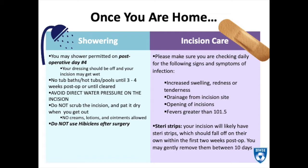If you have any questions in regards to this, or you are unsure, you may call the office. But I do tell patients to keep in mind when they come in for their post-op incision, those incisions should be open to air, free of steri-strips, no dressings, no bandages. And just a quick reminder, the Hibiclens is not to be used post-operatively.